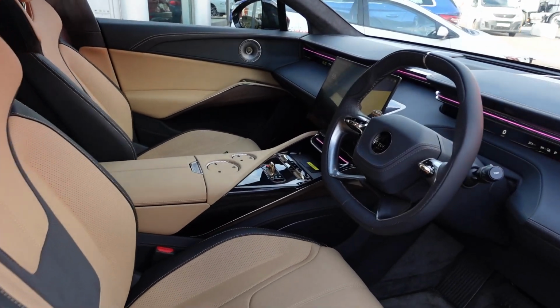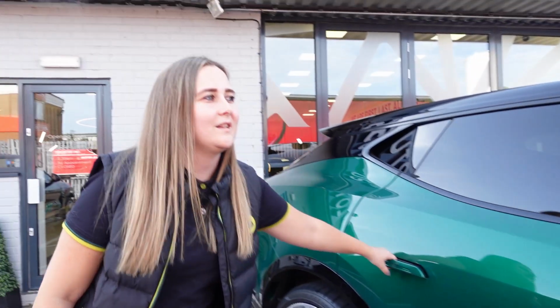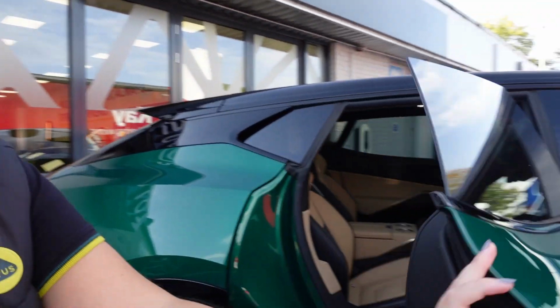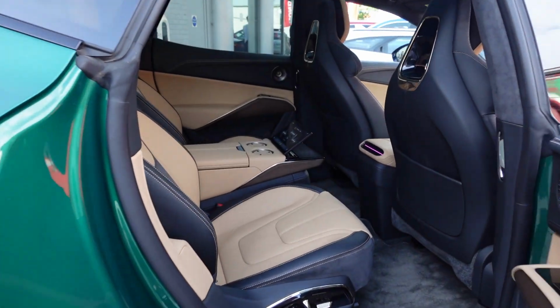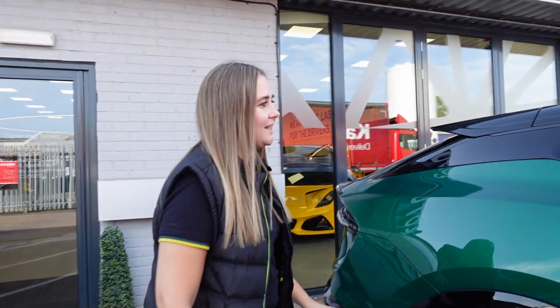What an interior in that. So this one is the gold interior, and what it has got is the executive pack on the exterior, which makes it a 4-seat configuration, but you can have a standard option of a 5-seat configuration.